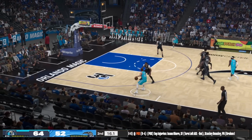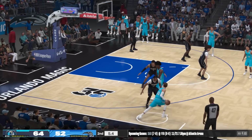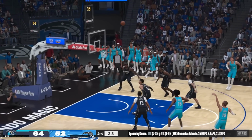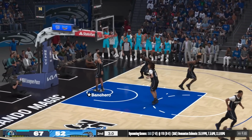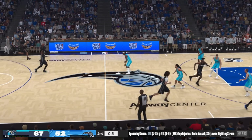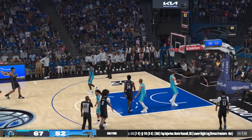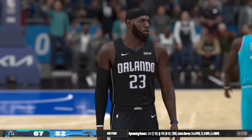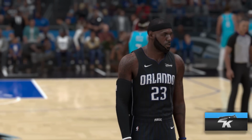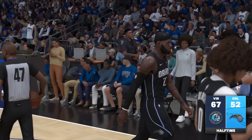Hartenstein heaves it up. Kennard won't push the tempo though. Last play of the first half. Kennard, open triple, it's good. What a first half from this offense, man. 67 points. We're just getting better and better, it feels like. Game after game, at least watching-wise, we've improved in the scoring department. It's beautiful.